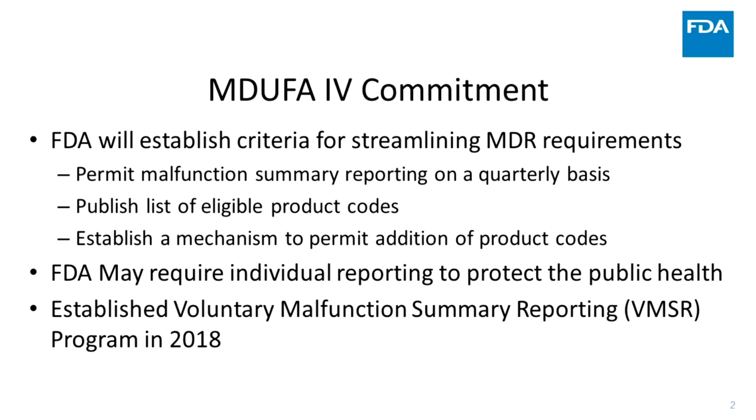The MDUFA 4 commitment letter stated that FDA will establish criteria for streamlining medical device reporting requirements.